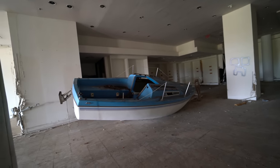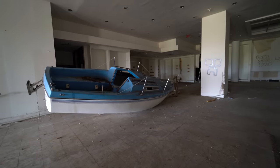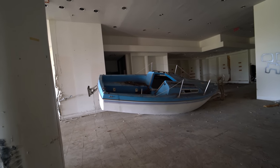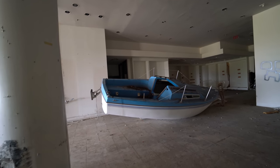Alright. I gotta try this one. Obviously somebody was illegally dumping and they wanted to get rid of their sailboat. Looks like a perfectly good boat. That seems like a lot of work. It is a lot of work. Wow. I'll add that to my list of things I've never seen before, especially in an abandoned mall.